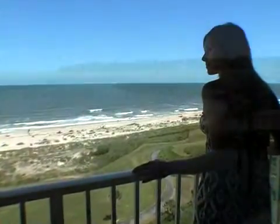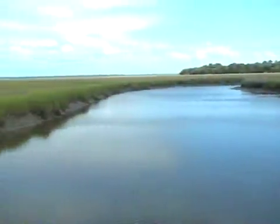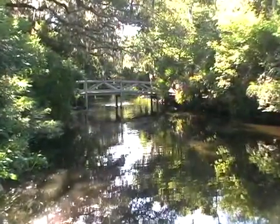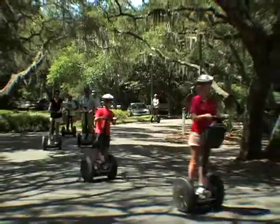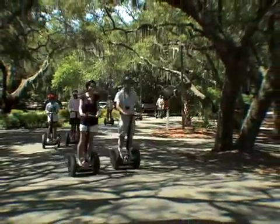Amelia Island Plantation truly is the best-kept secret. This island is lush. On the east side, we have the Atlantic Ocean. On the west side, we have the marshes. In between, we have about 7 miles. We've got walking trails, you can ride your bike. We also have segways where they can drive around and pretty much be carbon footprint free.